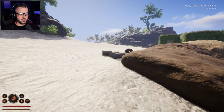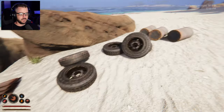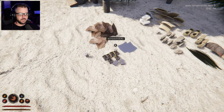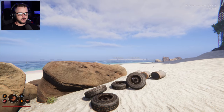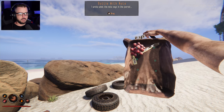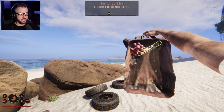So before I jumped in, I decided to go around the island and just collect all of the stuff that's along the island. So we've got metal sheets, tires, barrels. I found some plastic, screws and bolts, scrap metal, and this power cell, which I assume is going to be useful. I also found a message in a bottle. So we're going to check that out here in a second. And some blueberries.